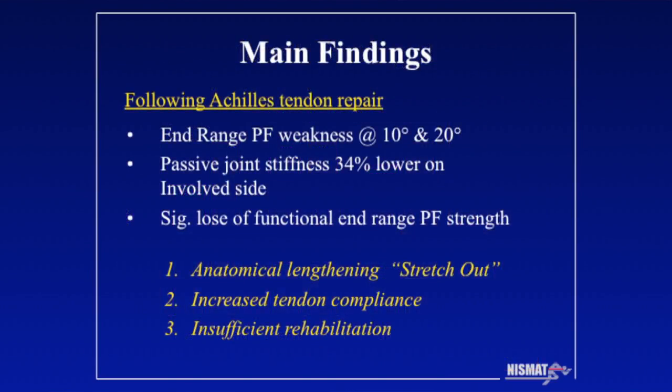So what we found is end range plantarflexion weakness at 10 and 20 degrees. Our passive joint stiffness was 34% lower on the involved side, and we have significant loss of functional end range plantarflexion strength. At the time we thought there were a couple of things this could be. We could have anatomical lengthening or stretch-out. The journal would not let us write that because we did not put any indwelling markers on, so we had no way of justifying it. It was really elongation.